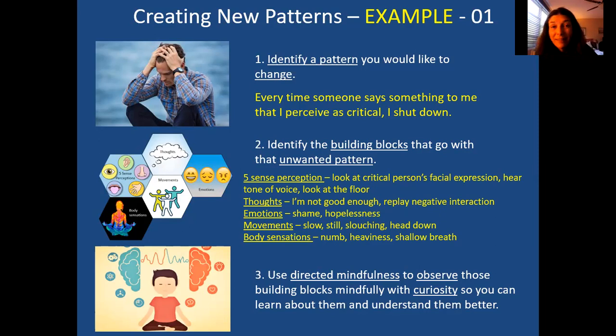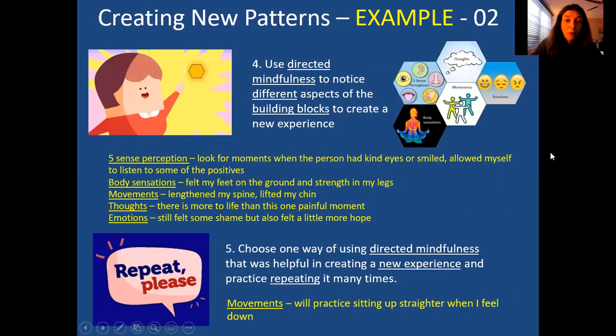So all that cluster might be happening after I feel criticized. It might happen automatically, instantly, or it might slowly get to there. So I'm going to use directed mindfulness to observe these things with curiosity, without judging them, just noticing what these happen to be. Okay, oh, this is a pattern I happen to develop. This is what my brain learned to do when I'm criticized. Huh, maybe that helped me adapt. Interesting. Okay. All right, so next, we're going to use directed mindfulness to notice different aspects of the building blocks to create a new experience.